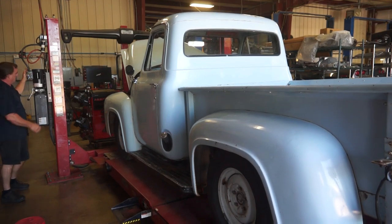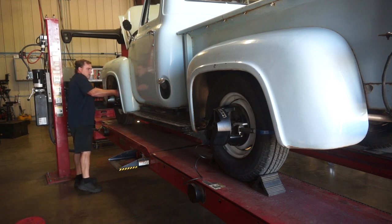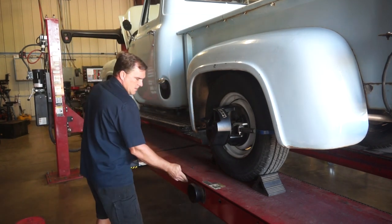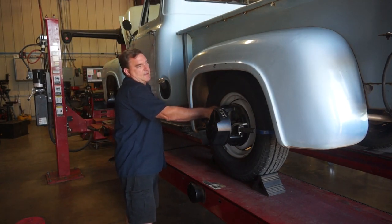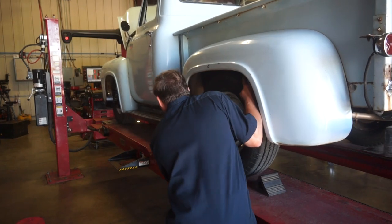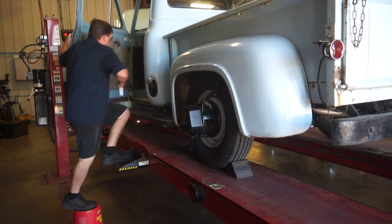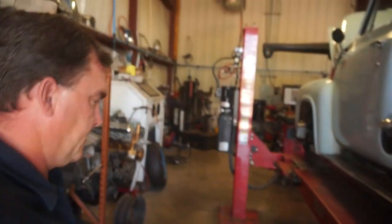Here's some of that original Ford blue, little Easter egg blue truck. All right, rear it up on all four corners, got my heads hung. This truck's still running the original wheels with inner tubes. That's unique. So I'm not too far out. I actually made some adjustments to this yesterday.